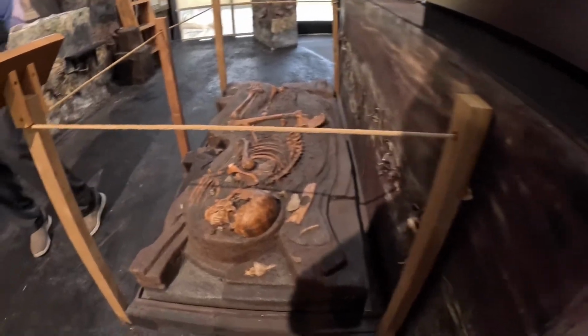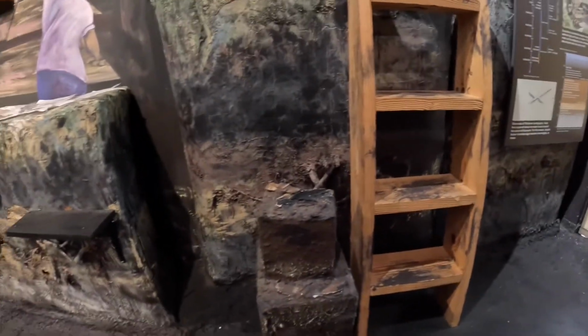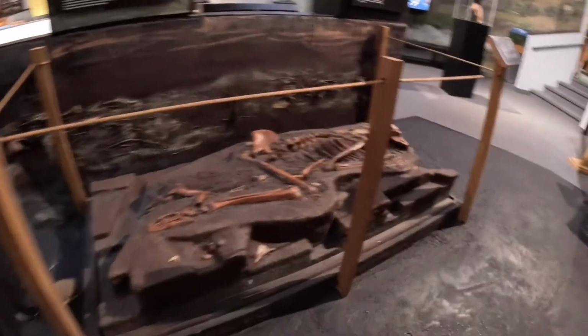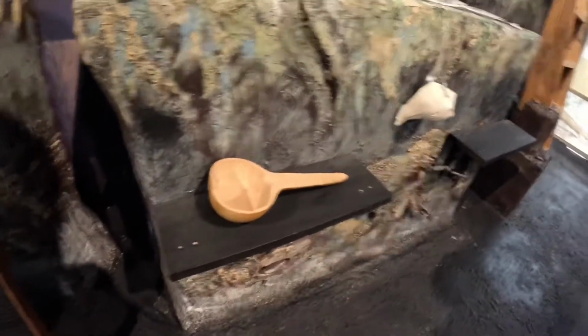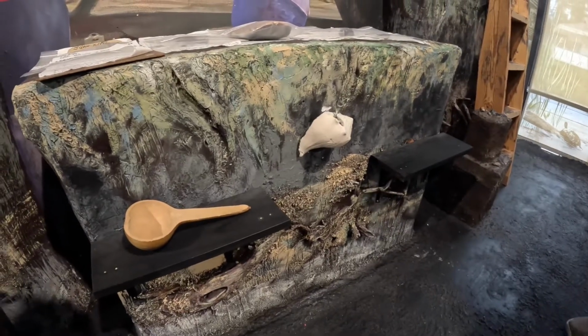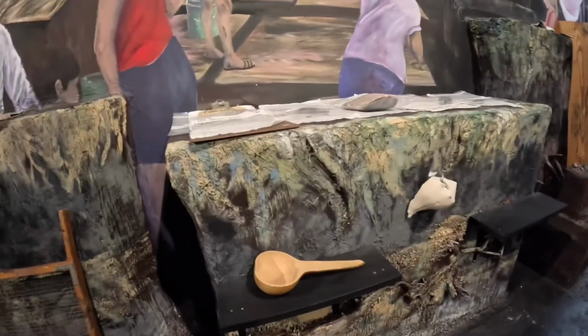They only excavated about half of this pond. I thought there used to be a map here, but I don't know if it's still here. It showed that they only excavated about one half of the pond, so the other half has been left alone. It's never been touched. The other half of the pond could have another 200 or 300 people in it. You know what I'm saying? You never truly know.